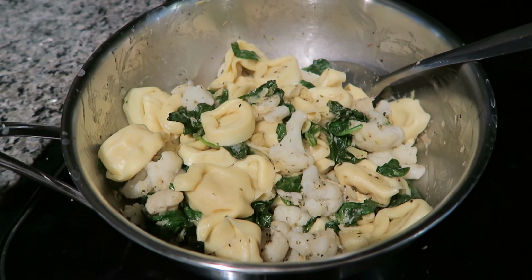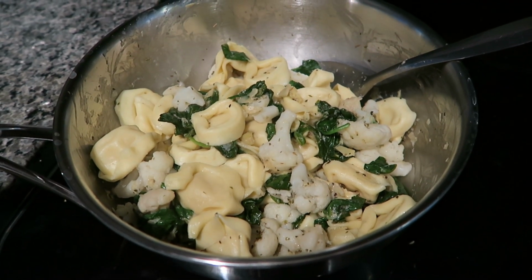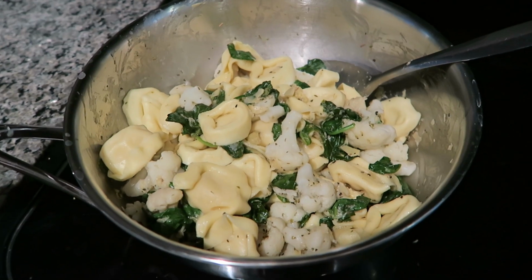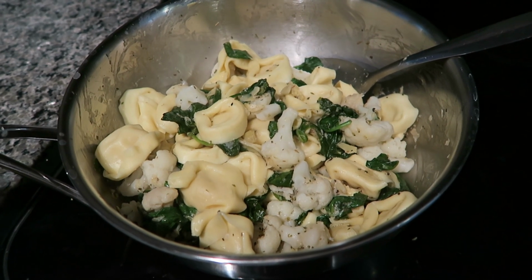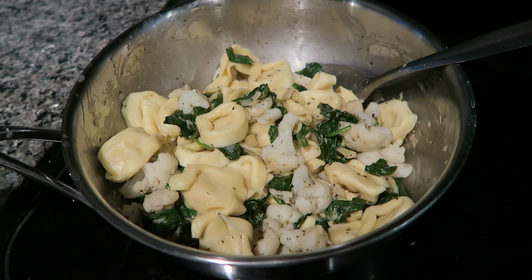So here is the finished pasta. This took me about 10 to 15 minutes to make, so super easy and quite delicious as well. I basically just throw in any kind of vegetable I have, and I also put in some garlic pepper, a teensy tiny bit of salt, some oregano, and some basil.